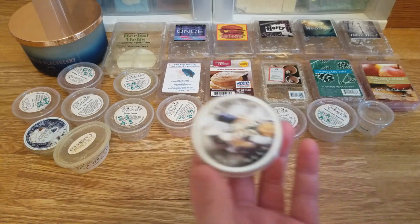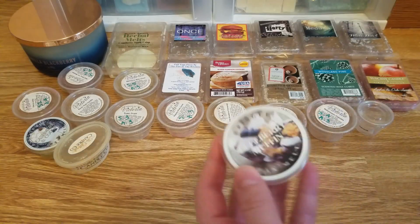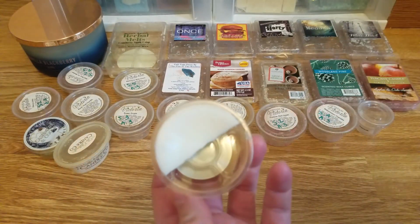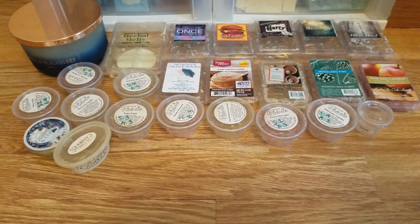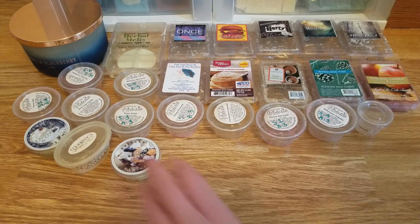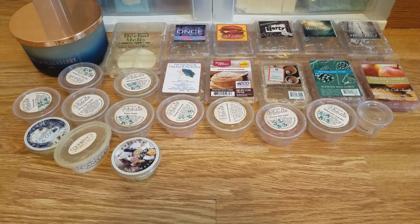So that's good. From Kringle, we're going into things that I did not finish. I melted half of a blueberry muffin scent shot. I just pull it out and chop it in half. I like this scent, I'm just not big on blueberry. If you want blueberry, this is probably the most authentic blueberry muffin scent I've ever smelled. It smells great cold, but it's a little more candy-like and artificial when melting. I don't want to say it's artificial though, because it is still really good, and it reminds me of the blueberry muffins I buy from Target, like Archer Farms or something.